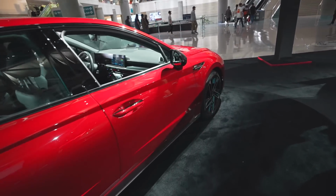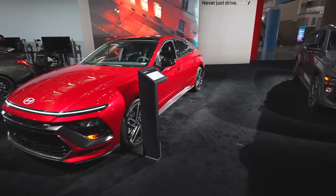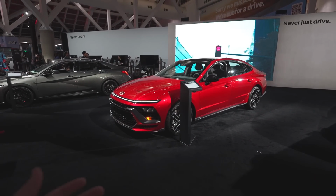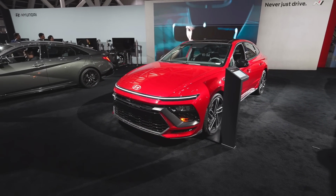The paint and everything's nice, but to me it just looks like... I feel like they're just chasing the Kia Stinger lineup, you know? And if it's got the specs and everything, sure, but I don't think this does anything. It looks cool, but it would blend into regular traffic. The front end looks way more aggressive than the rest of the car. It almost looks like Lamborghini Urus vibes.